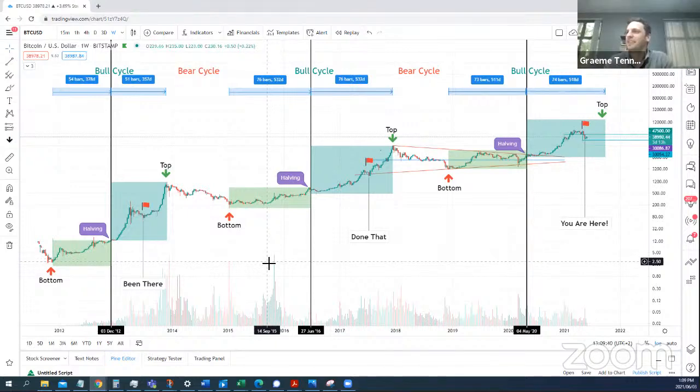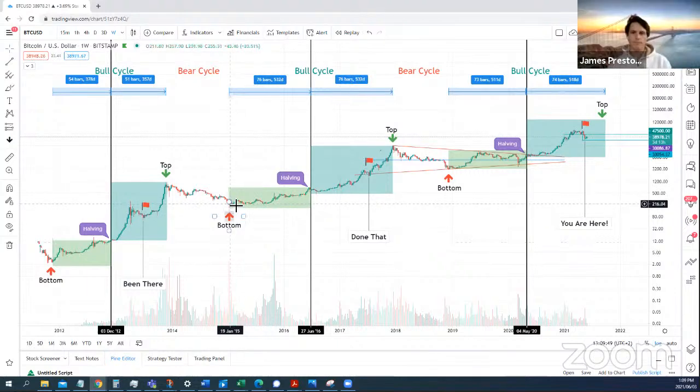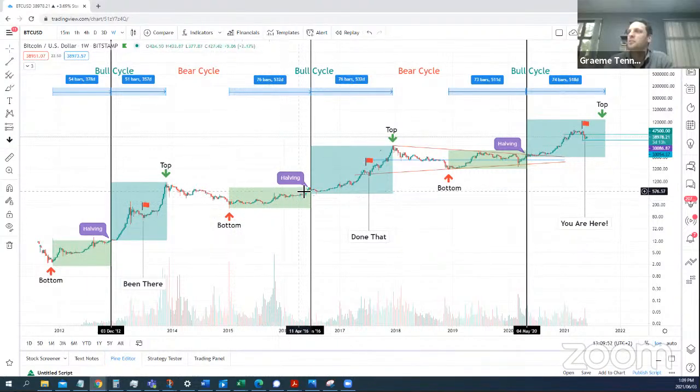It's interesting. That's where I think quite a lot of the people I know here in South Africa really started to have Bitcoin land on their radar around that time. Yep. So this was the start of that bull cycle, slow accumulation.